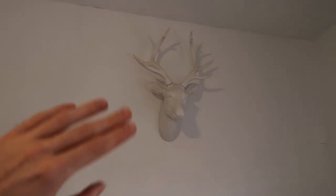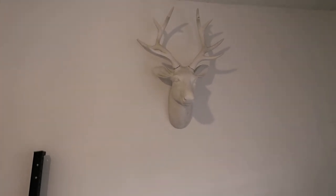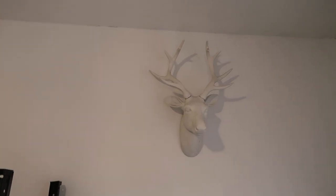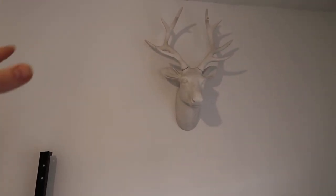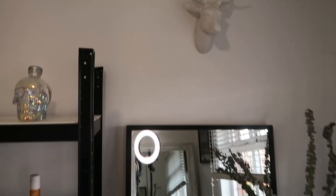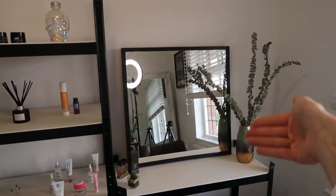And also, I have this stag's head here on the wall, fake, don't worry guys. It's a really nice white colour. It does look a bit dusty and dirty up there, so I might need to give it a clean, but I do think it's the lighting as well. But this stag head has been with us for so many years in our old house, and I thought it would look really nice while I'm doing my skincare and editing my video.